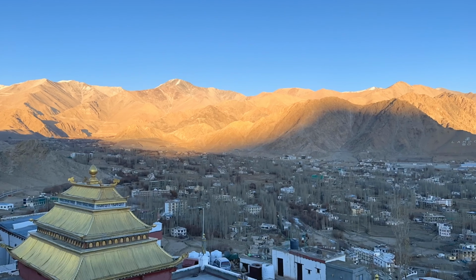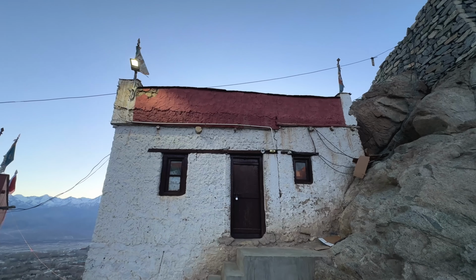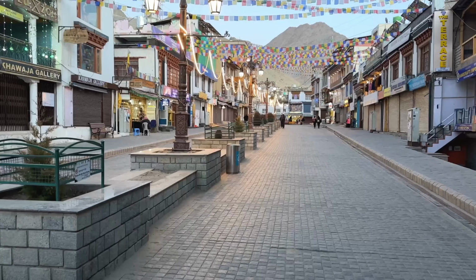In evening, we went to Leh local market and strolled in these beautiful streets. It showcases the beautiful Ladakhi culture and also has very nice cafes. In winters, half of the market was closed, but still, it was so much fun to be here.